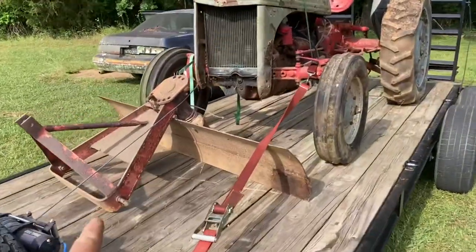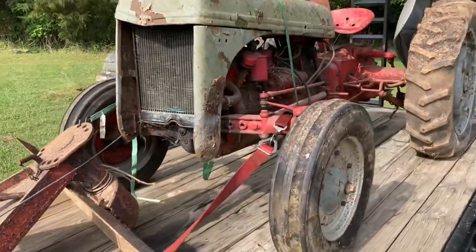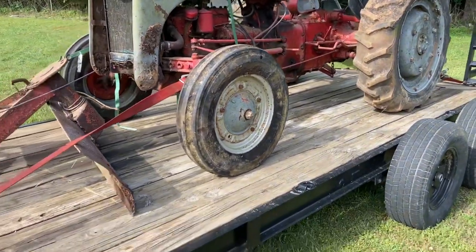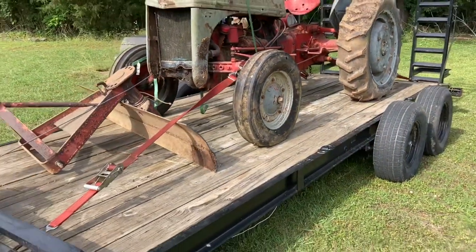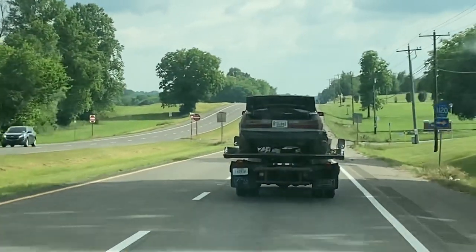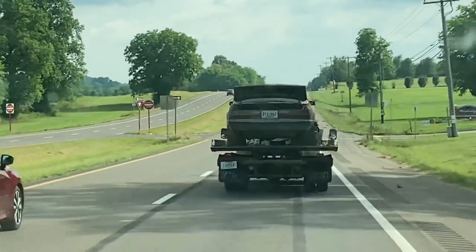Couldn't really video it because it's too heavy, but we got this grader blade that came with the tractor, strapped the hood down. So we're gonna take the tractor and the Mustang home, drop them off, and come back for the other two. Ew, that stuff on the truck.